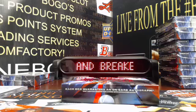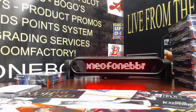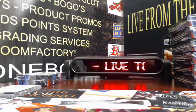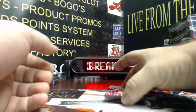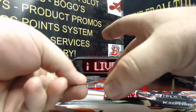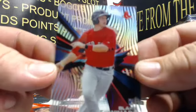Oh man. Okay, box number five, here we go. Empty box. Whoo! Who else are they going to throw at us? Well, there's something short print in here for sure. Break, sweetheart! That's a stripe diffractor. Boston, the Red Sox. Diddy F, come on!